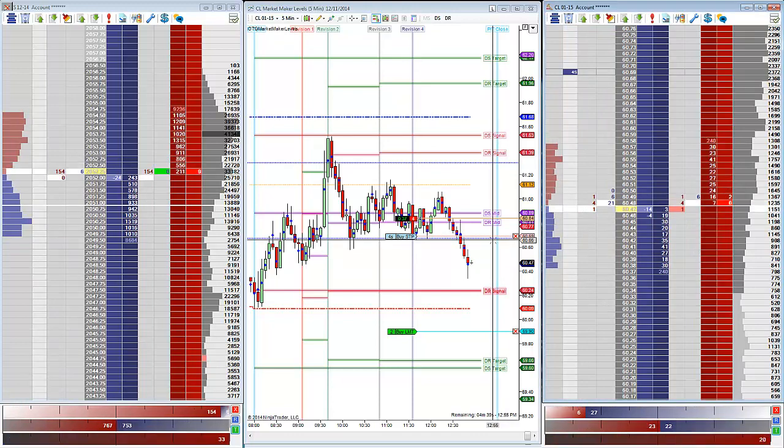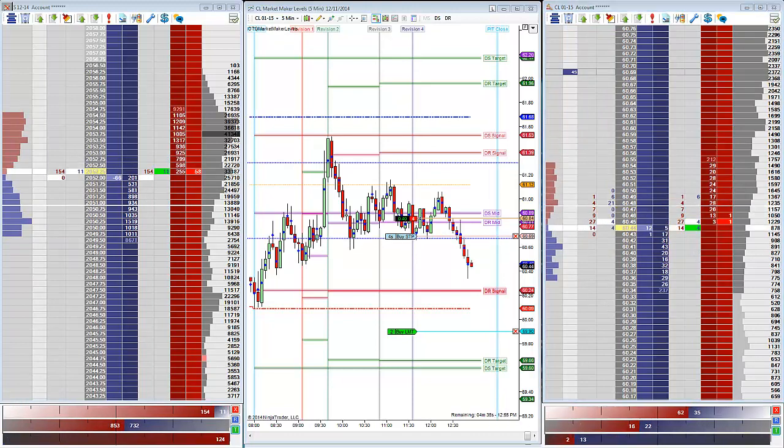58. Stop is above this area here at 67. That range, the area at 67. All right, we need to move through 43 again.